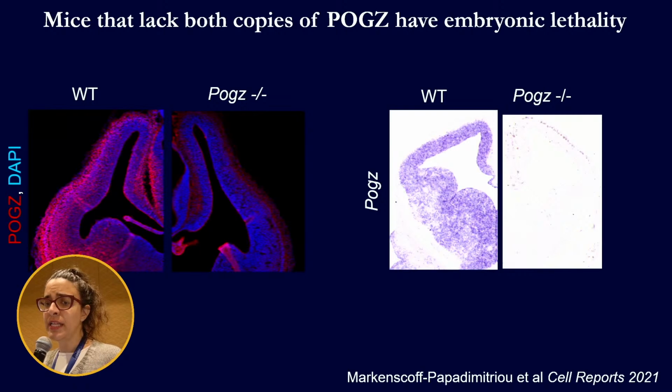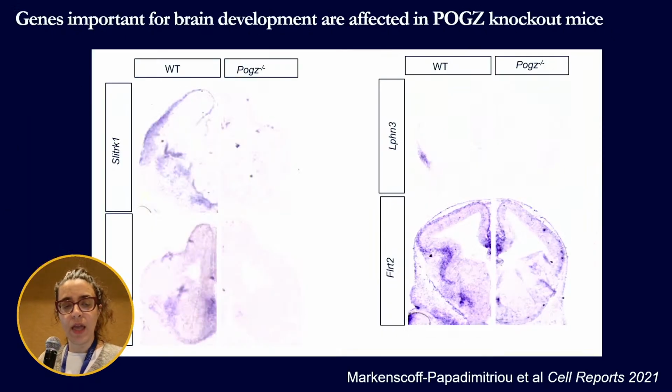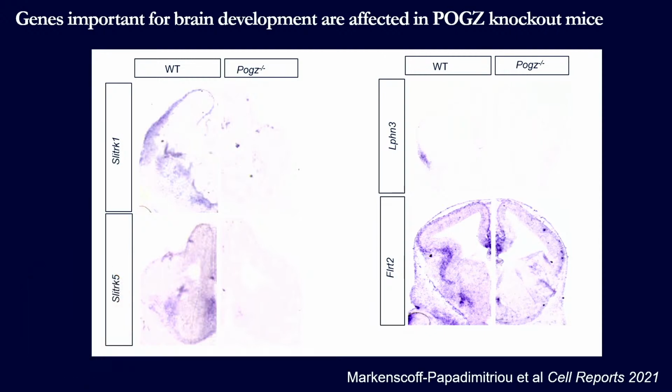And so we did RNA sequencing to discover what are the genes that POGZ is controlling during mouse brain development. And we found around 150 genes go up, 150 genes go down. The genes that go down are very important neuronal development genes.